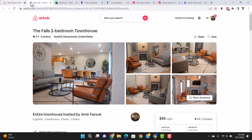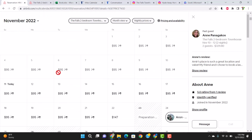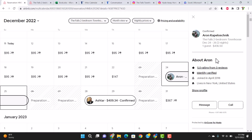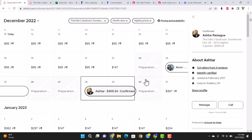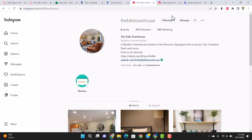November. I'm gonna go back onto Airbnb and take a glance at my December calendar. So far, I have two reservations lined up. It's for Christmas weekend and just before New Year's. This one is 436 and this one is 409. So if I could get one more weekend booked, I should be about the same as the previous 2 months, which I'll be okay with for now, as long as it's paying the bills.